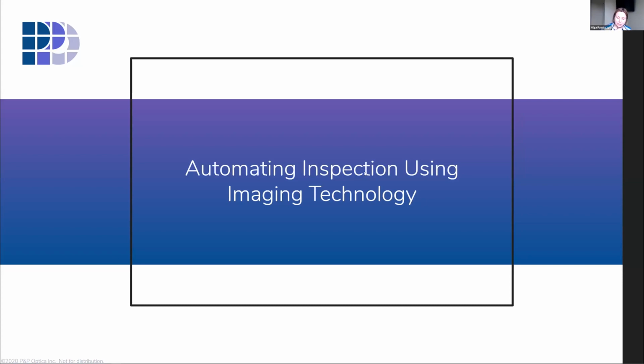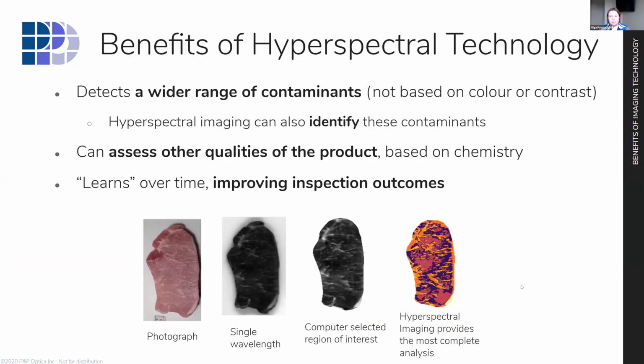So this is really just a summary of what David talked about. The benefits of hyperspectral technology are that we can detect a wider range of contaminants, not just based on color and contrast, but we can actually identify these contaminants. And we can do more than that. We can assess quality of the product, and we can learn over time and improve inspection outcomes. So really, we're future-proof. If you choose to change your product setup, or new materials are coming in because new conveyor belts are available, we can start adding new materials and new products into our database and be able to detect them.